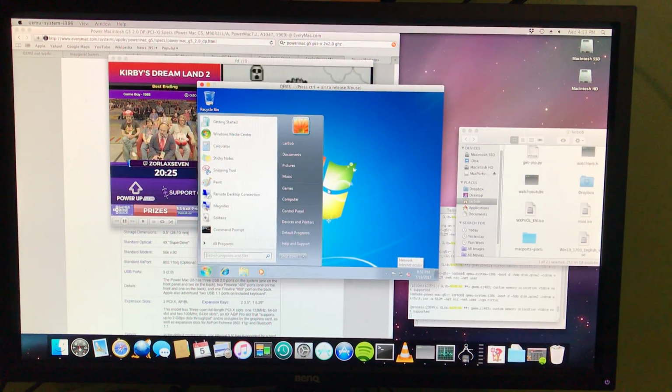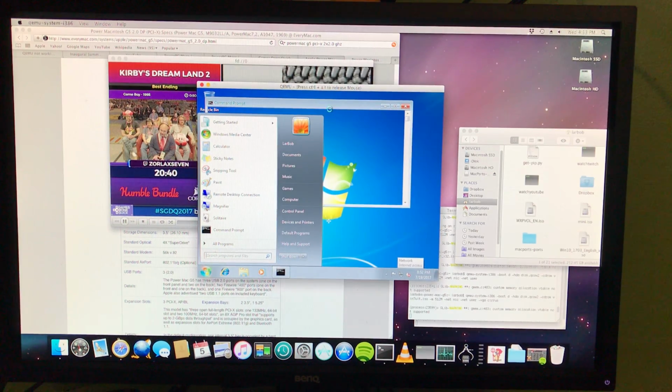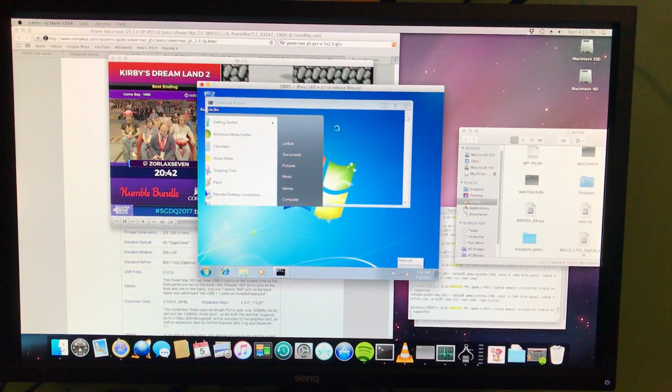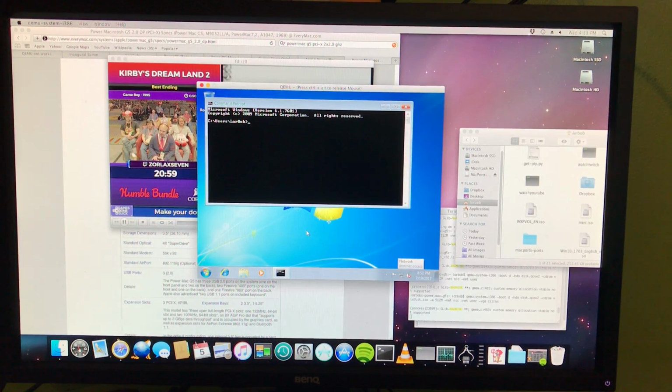I might try to get something somewhat usable in this, like maybe XP or 2000. 2000 would probably run a bit better. I don't know. I'll probably try XP next. That'll be interesting. Just for fun, I tried Windows 10, and I had it boot from a Windows 10 disk, but it just hung at the logo, and I let it go all night just to be sure, and it didn't do anything else.